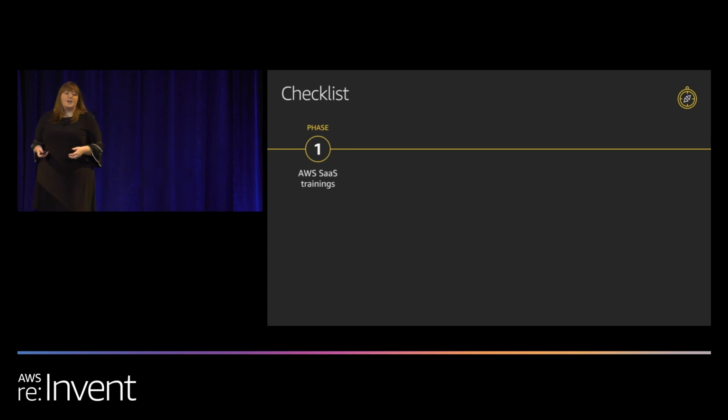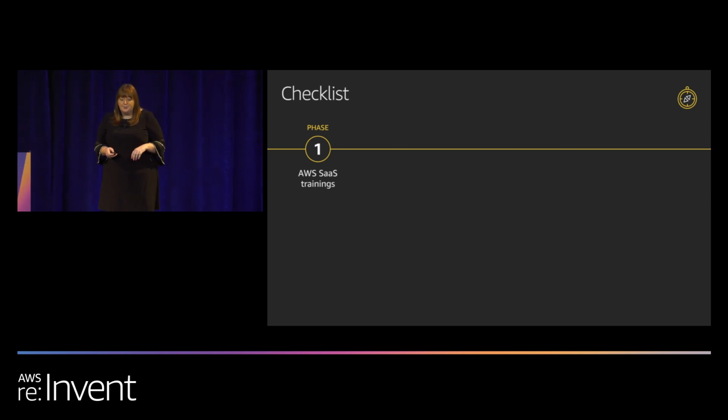So once you get started with this new SaaS Enablement Navigate program, you will unlock this checklist. And the checklist is truly your roadmap to understanding the goals and milestones that your organization needs to do in order to meet the requirements for the program. As you're moving throughout, there are different checkpoints and deliverables that you're asked to do.